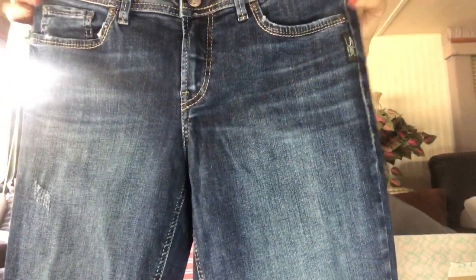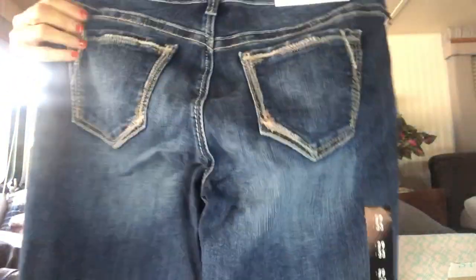The last thing is a pair of jeans. I guess it's getting that time of year. The Slim Boot Mid-Rise Curvy by Elise. And these actually look pretty cute. They're just a plain jean. The pockets are cute. It's got a little distressing right here.